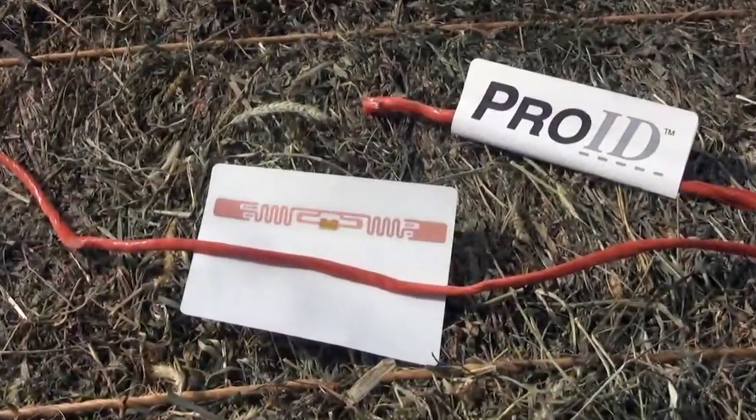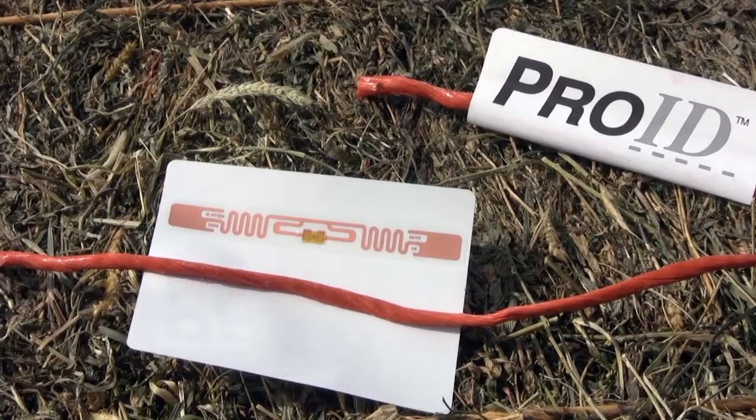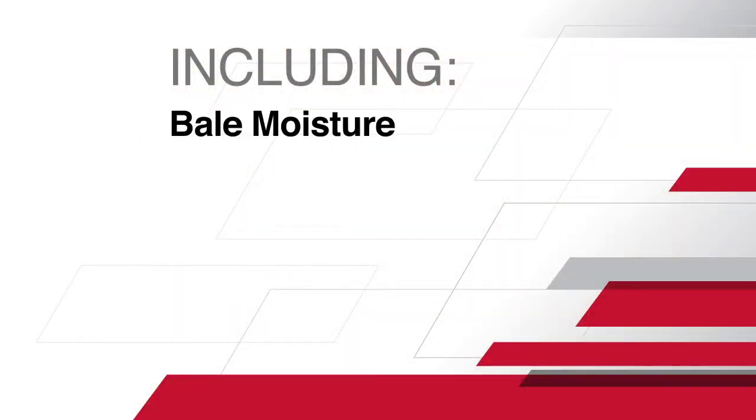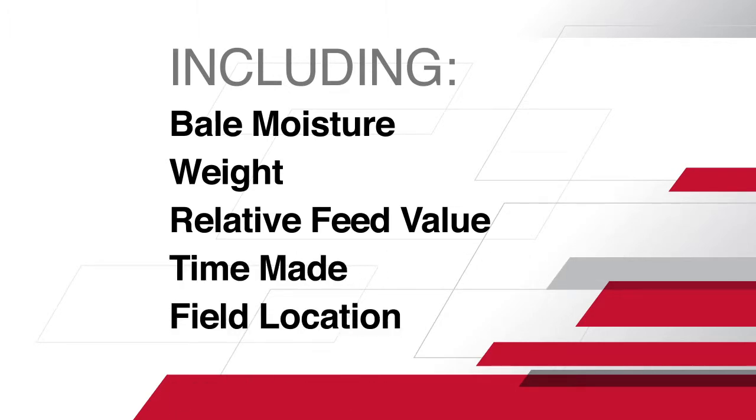The Case IH ProRFV system accomplishes that with its Bale Tagger, which applies a vinyl tag containing an RFID chip to the twine on the bale. The tagger system writes information to the tag, including bale moisture, weight, and relative feed value. It also records the time the bale was made, field location, and more.